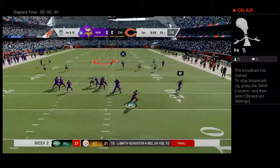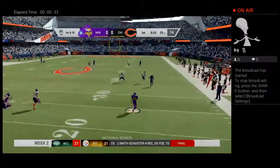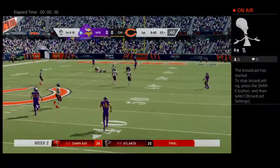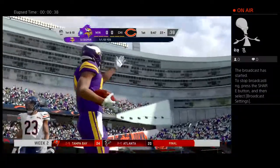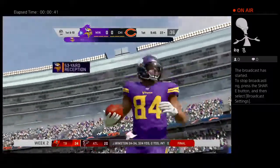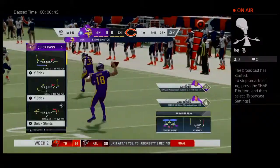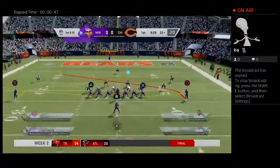They're going to look to throw. Flushed out right. Oh, he's going to air it out right away. And that's caught inside the 30, and all the way down to the 22-yard line. A big play there on the first play of the game. 53 yards. 53 is the mark.